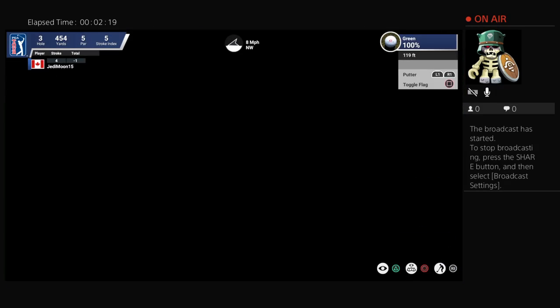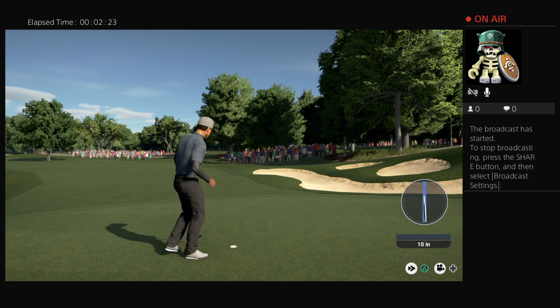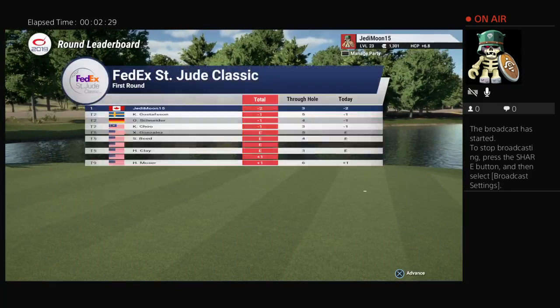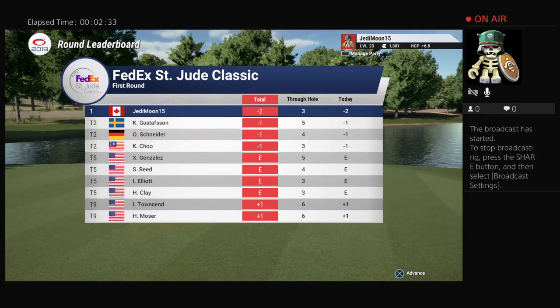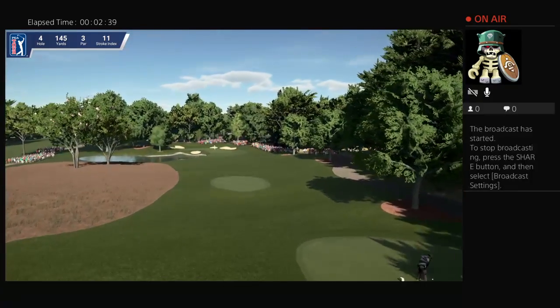Just a fantastic shot out of the bunker. And now let's take a look and see how things are going on the leaderboard. 2 under for the day. And teeing off on this par 3.